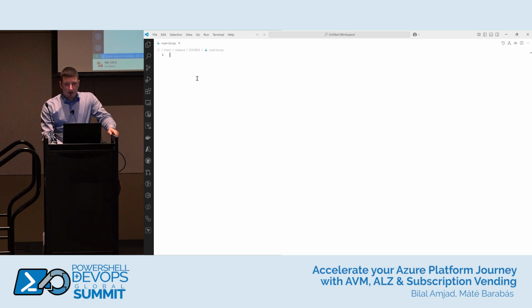So what I'm going to do here, let's say I'm a DevOps engineer and I was just tasked to help the team deploy a key vault in Azure that will deploy some keys or something very simple, just for the sake of this demonstration. I just heard about AVM being a thing, so I want to try it out. How do I do it?